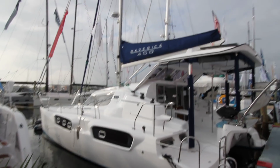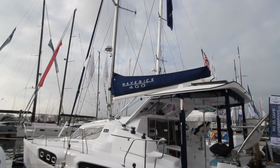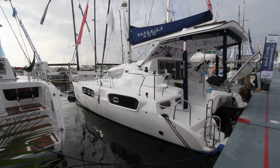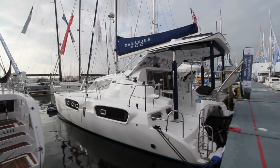Good morning, welcome to the Annapolis Boat Show 2018. This is the best sailboat show in America. If you're into sailing, and you've never been here before, you have to check it out. All the best boats are here, like this Maverick 400 Catamaran.